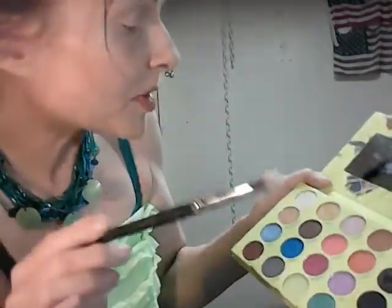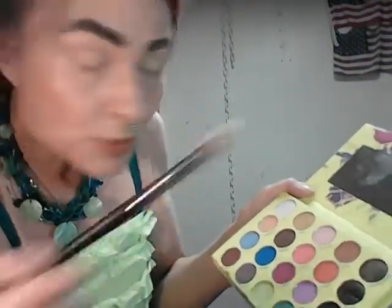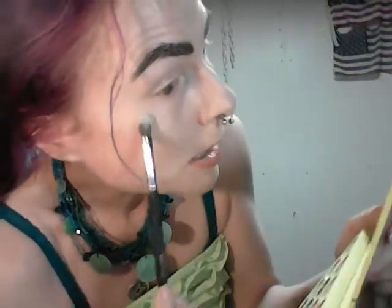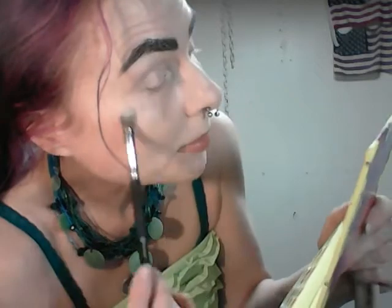So nice. Oh, and you know what else I did with this color? This is also my highlight. And I use the same brush, and I tap it across here, and I hit here.